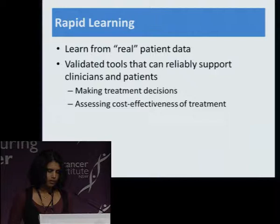So this rapid learning environment can be used to generate prognostic tools to guide both clinicians and patients in making treatment decisions specific to their clinical scenario. It can be used to compare the outcomes of different treatment approaches and also assessing the cost effectiveness of treatment.